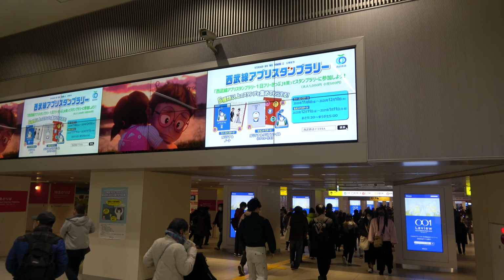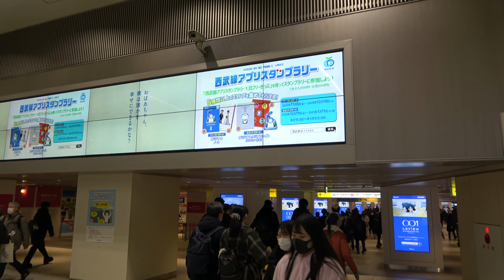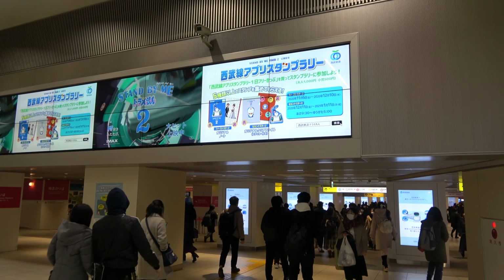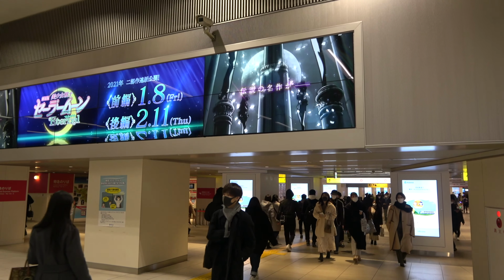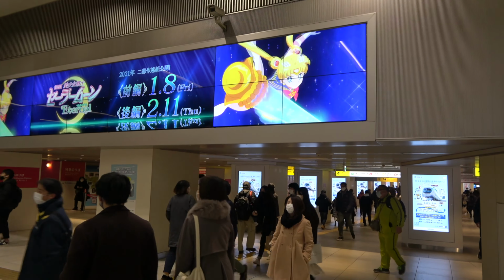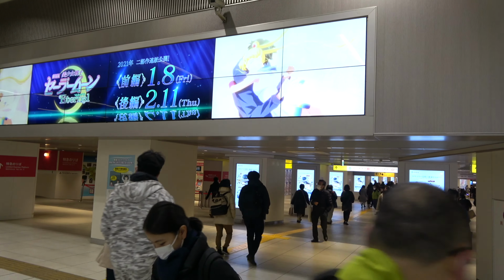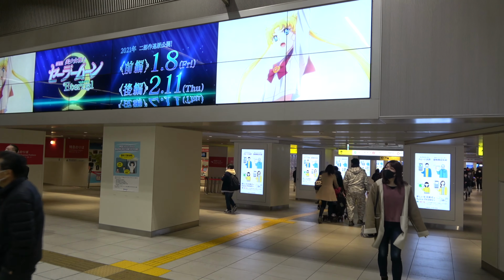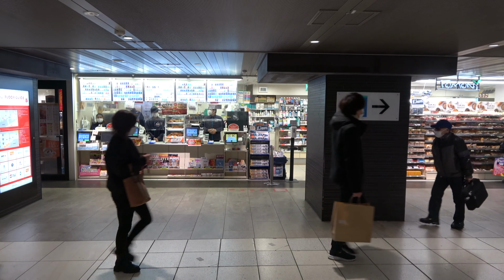Digital advertisement in a station. Doraemon is one of Japan's most famous animations. We have the newest movie of this. Also another movie advertisement, which is Sailor Moon, another very famous Japanese animation worldwide. Small station shop and a coffee shop.